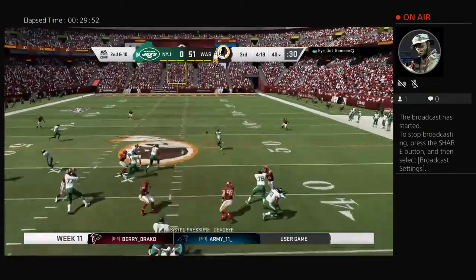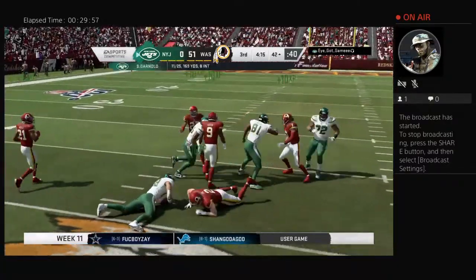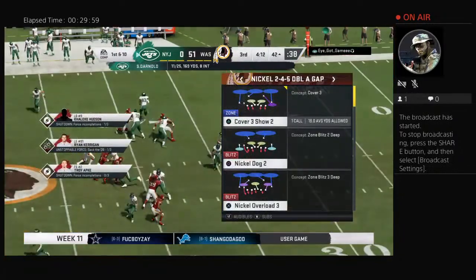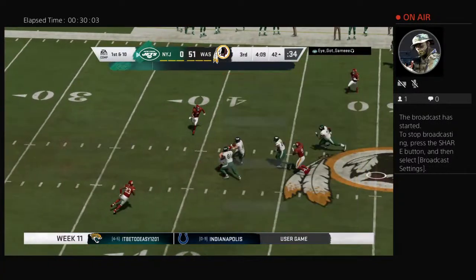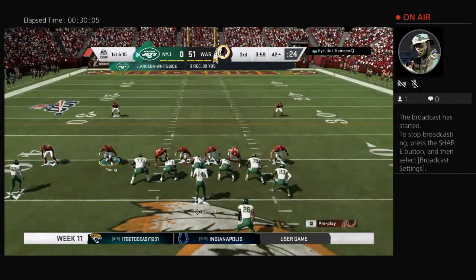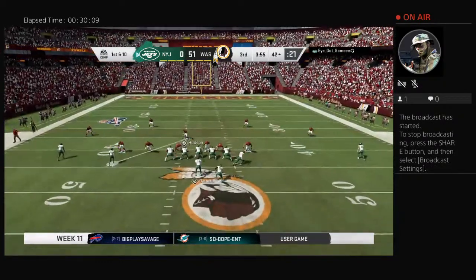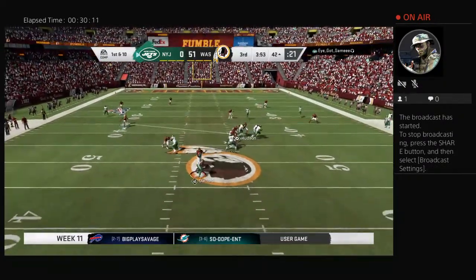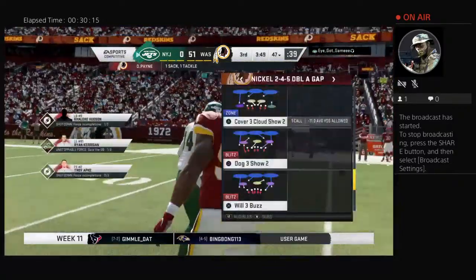Now a fake on the give here as they try the run-pass option. Catch is made by Arcega-Whiteside. And they're going to have another first down here as the tackle's made at the Redskins' 42. That was a nicely run slant route, and what the receiver's trying to do is make the defender think he's going upfield for a deeper route and then breaks it.